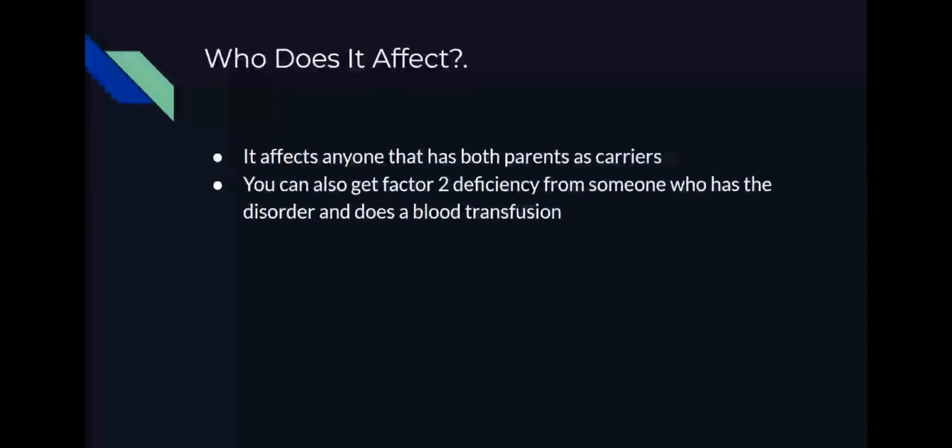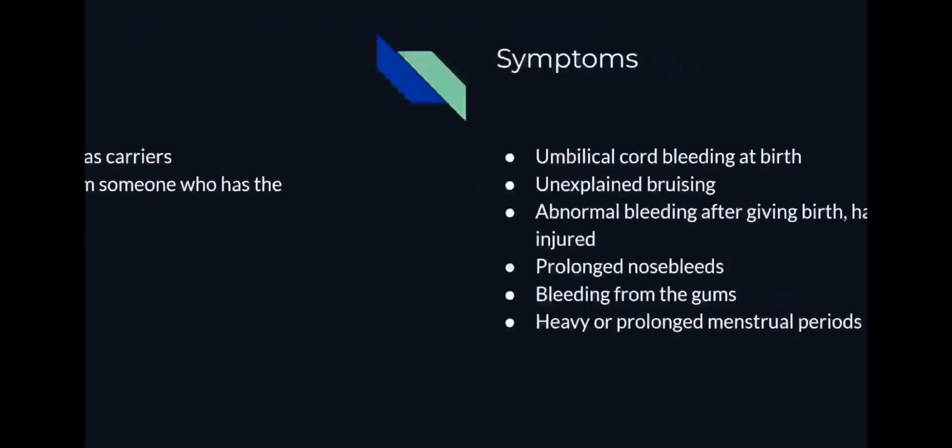Who does it affect? It affects anyone who has both parents as carriers, and you can also get factor 2 deficiency from someone who has the disorder and does a blood transfusion with you.